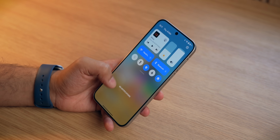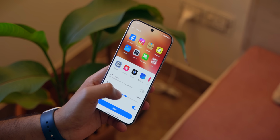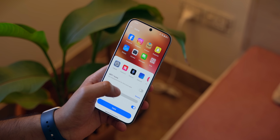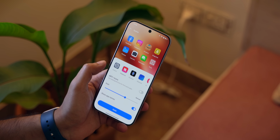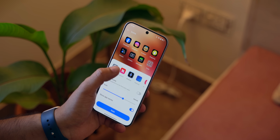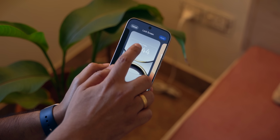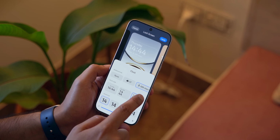No lags whatsoever. In fact, it is a bit too smooth, and I know the reason for that. It's software optimization. Find X8 comes with ColorOS 15 out of the box, which is great in terms of software optimization and also the animation. And I've seen the same thing with OnePlus 13 and Oxygen OS. Oxygen OS and ColorOS are like the same operating systems, and they do work really well. Like this version of ColorOS is highly customizable with modern widgets, and the animations are incredible.